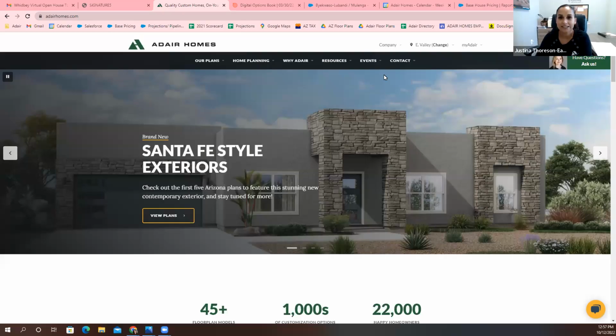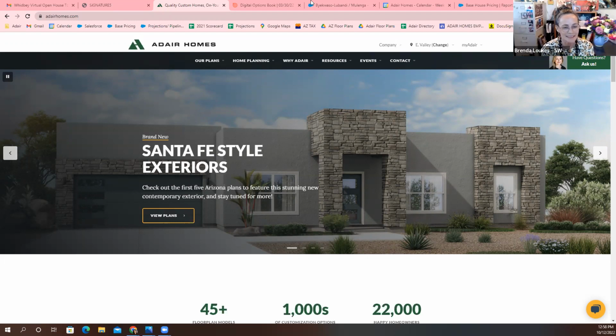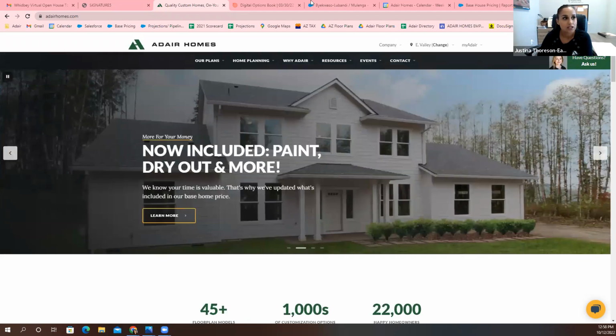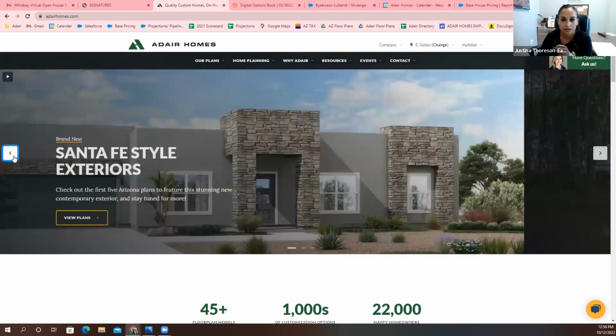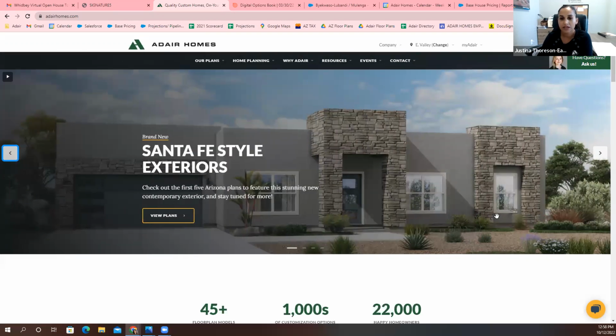All right, let's see. That house right there looks like a prison. No, it doesn't. Have you built that? What house is it? That is actually the 1232, so it would be your Ainsworth. Really? Yep. So if we go back to it, it's the Ainsworth, or our Mesa is what it's called.